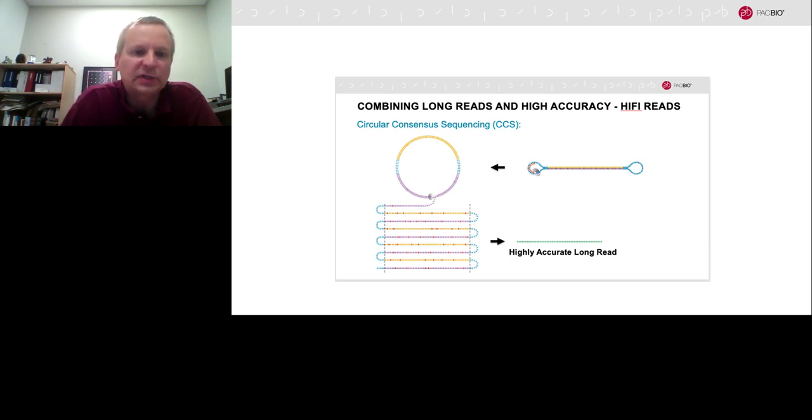And so on the left, you see schematically that it is possible with PacBio technology to sequence the same DNA molecule multiple times over. On the bottom, you see what we call subreads, which are passes of the polymerase sequencing either the forward strand in yellow or the reverse strand in purple. And then you can wash out the random errors to arrive at a consensus, a highly accurate long read, which we call a HiFi read. And the utility of this I will highlight in the following few examples.